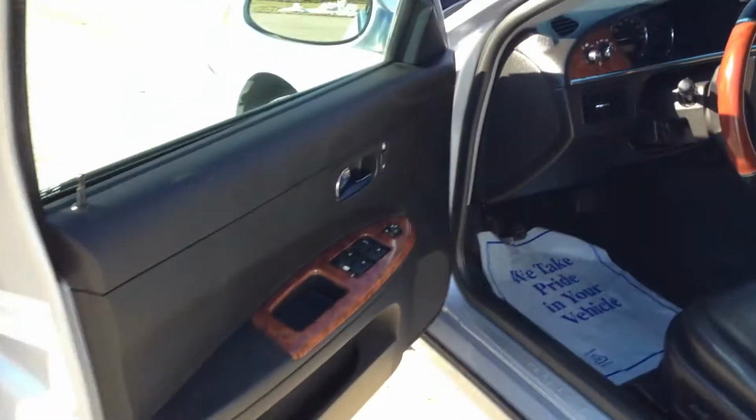I just had the carpets in here professionally steam cleaned by Octopus, and the whole car's been detailed by them as well. Everything's nice and clean. I'll show you the carpets in a second. They're in the back because the floor is still drying. Carpet's pretty much like new though, as you can see.